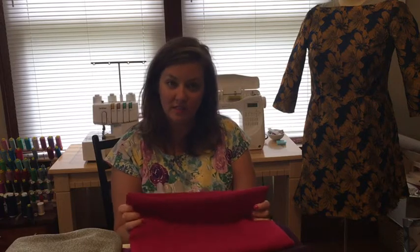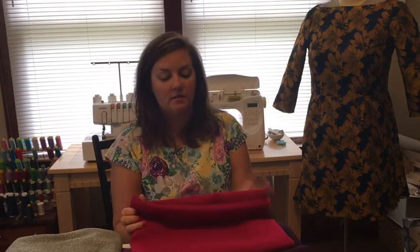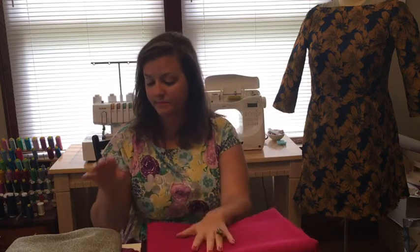I love shift dresses in the winter because I can wear tights and I can wear boots, or I can wear a nice flat or a loafer. And you know, a nice pop of color in the winter is always really appreciated, I think.